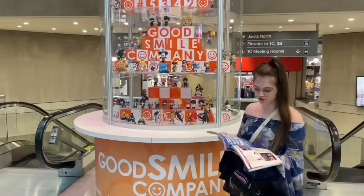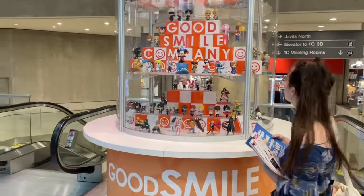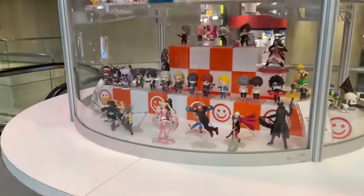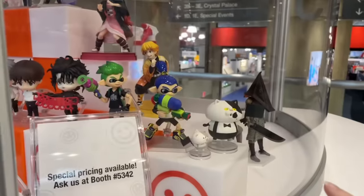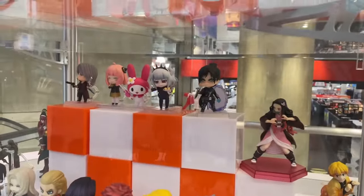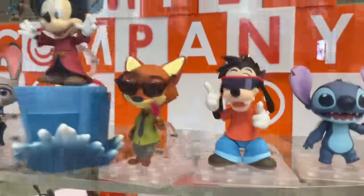We're going to get our press badges right now, and I'm looking through the toy book, but check it out. The Good Smile Company display here. They got the Judd. They look good. Wow. Oh, you have that one, right? From that video game? Oh, yeah. Next to My Melody? Yeah. That My Melody one looks really good. And I have Elsa, but not Anna.